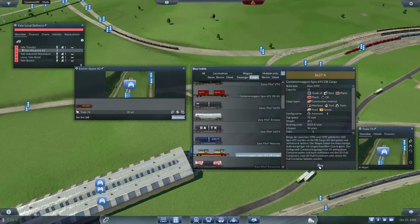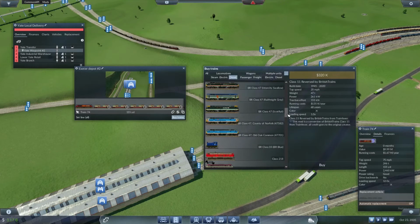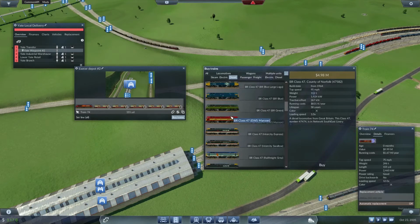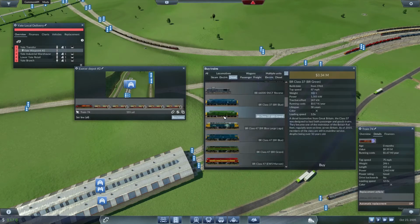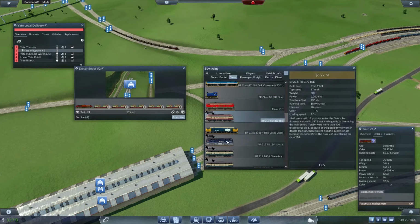Oh, go on then. How many? 13, so that's 26, 52. Let's stick however many that is, 78. Let's stick that on there. Okay, it's got a good rating still. Do we need a diesel that goes 87, doesn't it? I think 37 goes 87 as well. I think no, we'll stay with that.